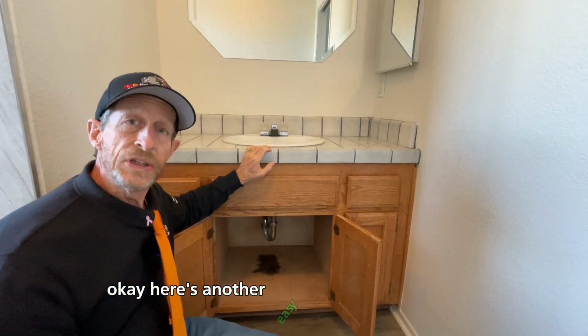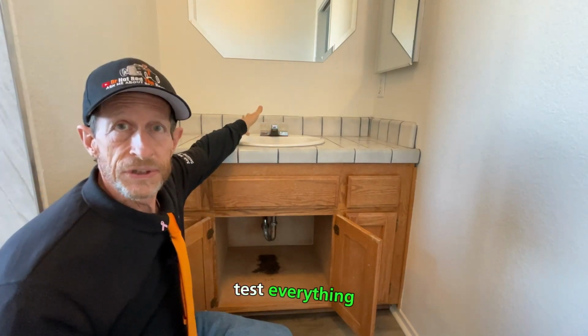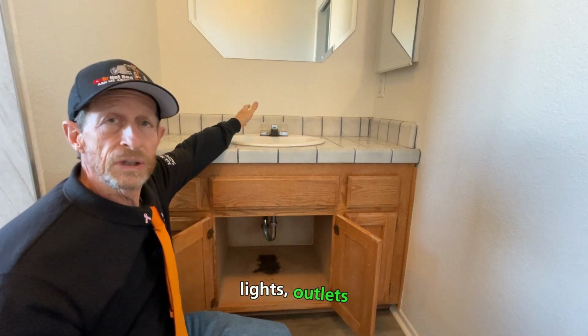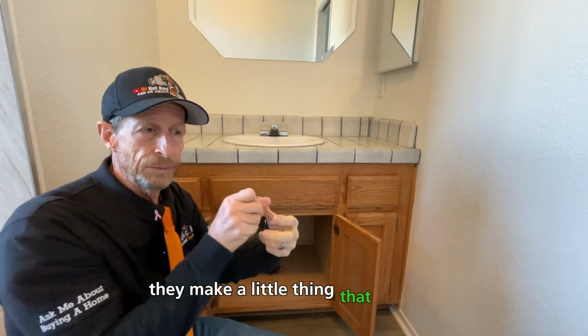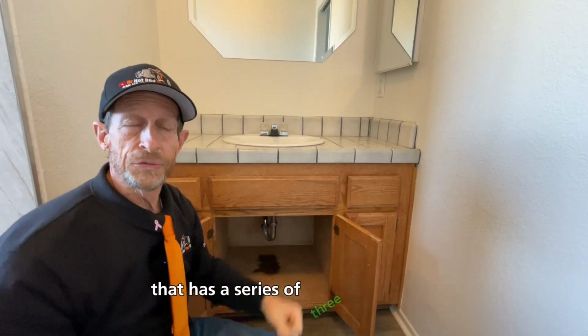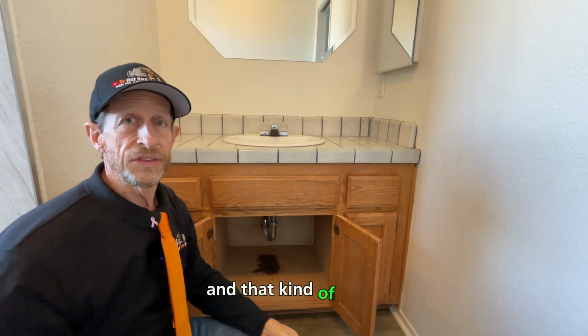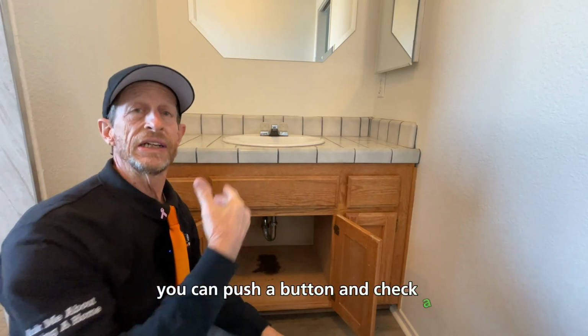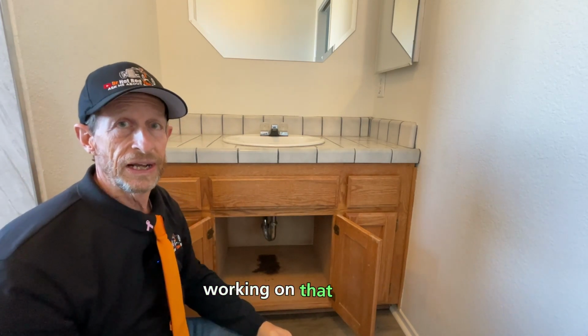Okay, here's another easy thing that you can do by yourself. Test everything. Lights, outlets. For electrical outlets, they make a little thing that plugs in and has a series of three lights on it. It'll tell you whether the wiring's correct and that kind of thing. You can push a button and check a GFCI to see if the safety feature is working on that outlet.